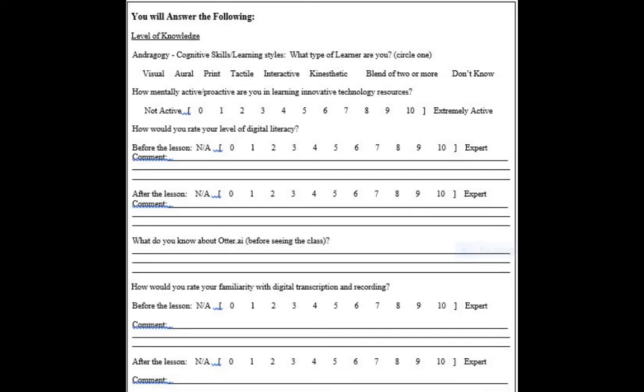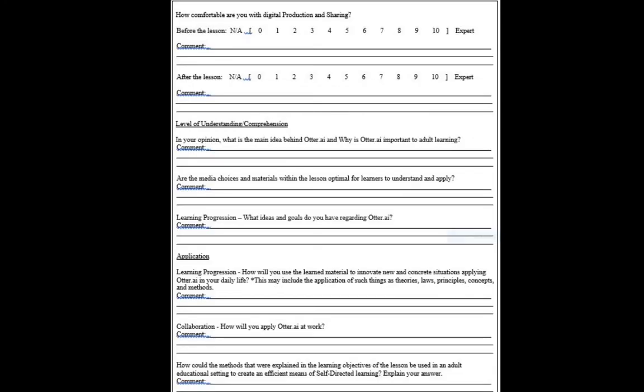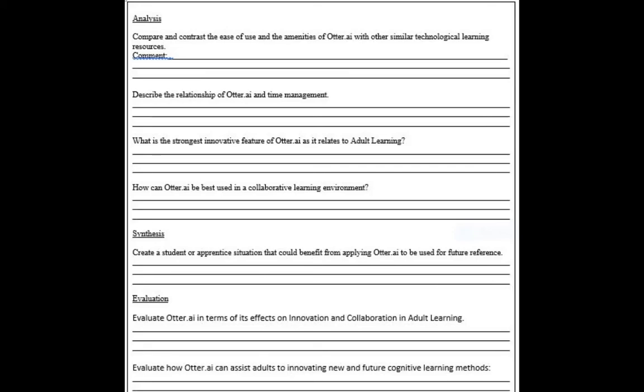Additionally, this learning should contribute to your digital literacy skills and perhaps motivate you to learn more about Otter AI and other technological learning resources for the future.